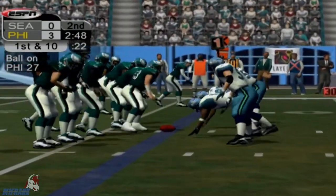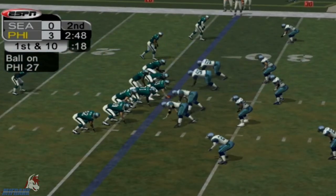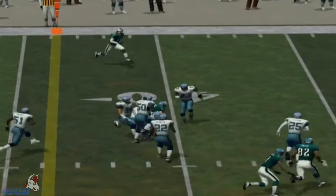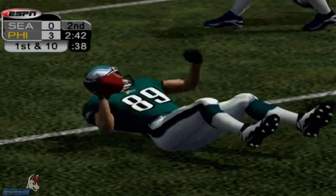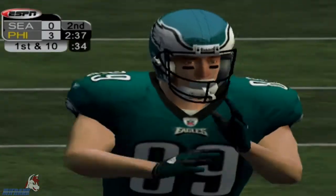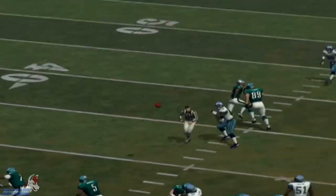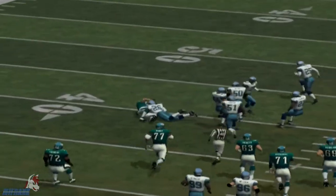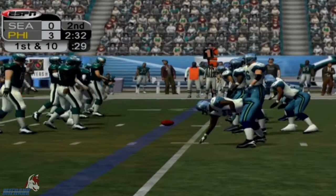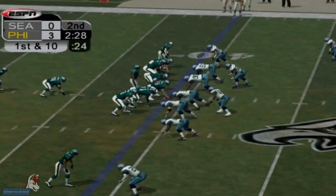First and 10. The Eagles are looking for some separation before half and will start this drive at their own 27-yard line. McNabb rifles it out left side, and the reception is made past the markers for a first down. Donovan McNabb doesn't leave much room for error on this one. It's either a great pass and completion or an interception. Let's take a look. Well, that's a great catch and a great completion. You don't see many quarterbacks throw into double coverage like that and succeed.